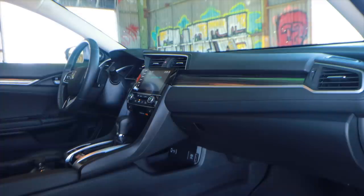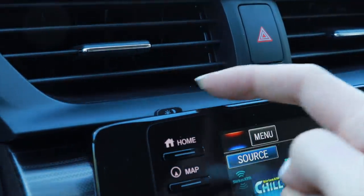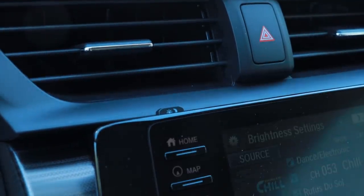The infotainment system does have Apple CarPlay and Android Auto. Now, because this is a Touring model, it does have Honda navigation, which is completely useless if you have Apple CarPlay or Android Auto, because then you can just use a navigation system on your phone, which I'm a fan of Waze because it's cute. Well, that's cute. Little day-night button right on the top.